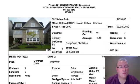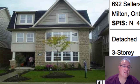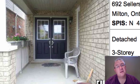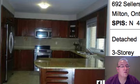Seller's Path is $459,000. These models can be very difficult to sell. There's a dude just sitting by the front door for some reason, but these are tough because the townhouse versions sell for a lot less. These are bigger, but you don't have a backyard. How much is someone willing to spend if they don't get a backyard? There's basically a deck on top of the double garage in the back. It's a laneway access to the garage.